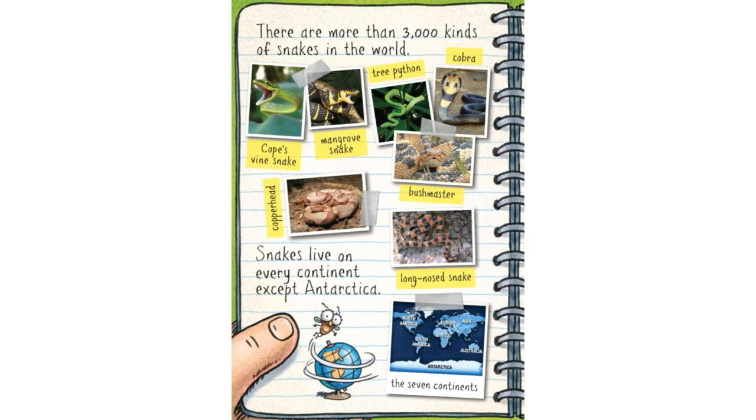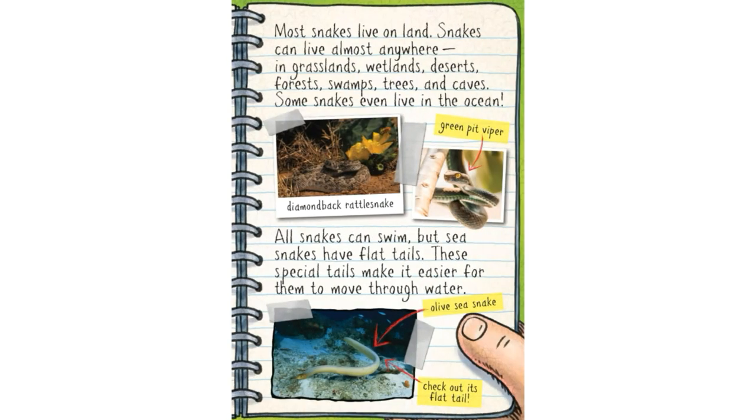There are more than 3,000 kinds of snakes in the world. There's a copse vine snake, a mangrove snake, a tree python, a cobra, a bushmaster, a copperhead, a long-nosed snake. Snakes live on every continent except Antarctica. Most snakes live on land. Snakes can live almost anywhere, in grasslands, wetlands, deserts, forests, swamps, trees, and caves.